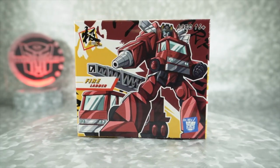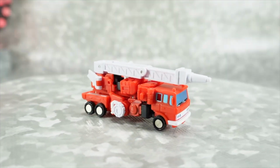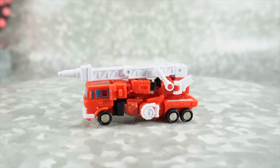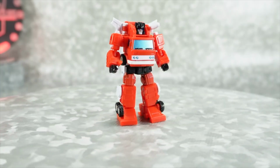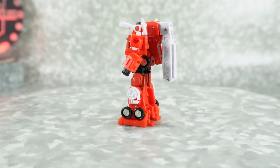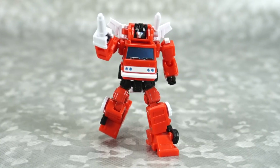Coming in at number 2 most disappointing is the Dr. Wu Fire Ladder, or their version of Inferno. Now, some would argue this isn't even Legend Scale. It's actually smaller than Legend Scale, but the reason this made the list is it actually doesn't come with much. It also doesn't have a waist swivel. Some of the articulation is a little bit limited. And for the price point that these are at, which are similar to some Legend Scale, it does seem like you're not getting a lot for your money. And that's why this one came in at number 2 most disappointing.